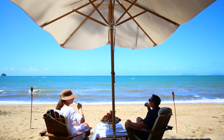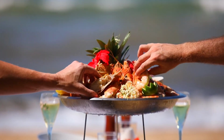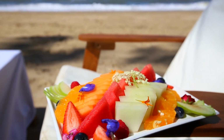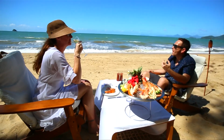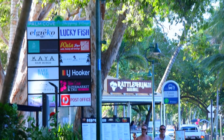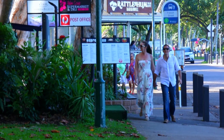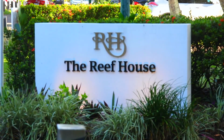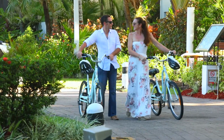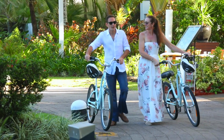Head to the beach for a picnic set up by the resort, which includes a selection of appetizers, a seafood platter, and a fruit plate for dessert, alongside a refreshing glass of champagne. Take an afternoon walk to the shopping village, where you'll find fancy designer labels, casual resort wear, and much more. Last but not least, grab a ride from one of the resort's vintage bikes.